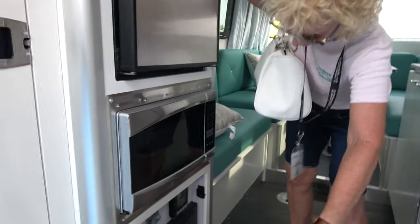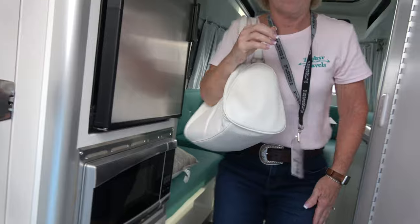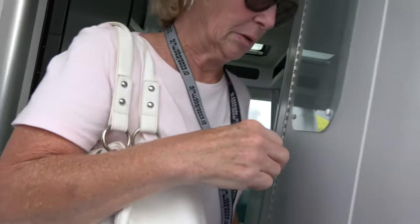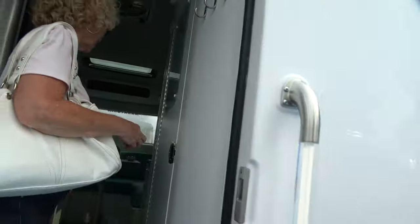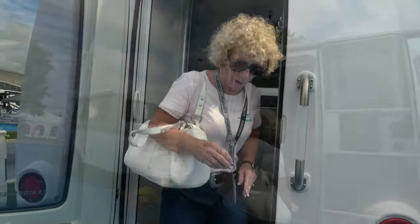Your electrical panels. This is your wardrobe closet. Pretty good size. And this is your wet bath. Don't get a sink. Compact. Guess you have to use the kitchen. Right.